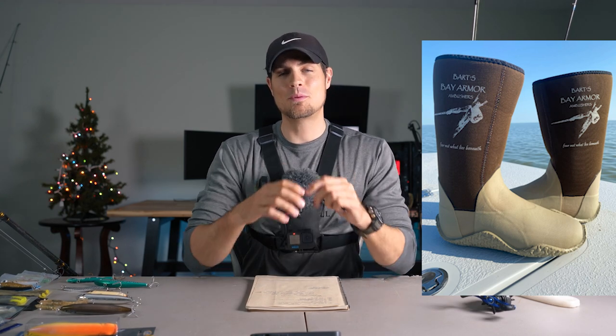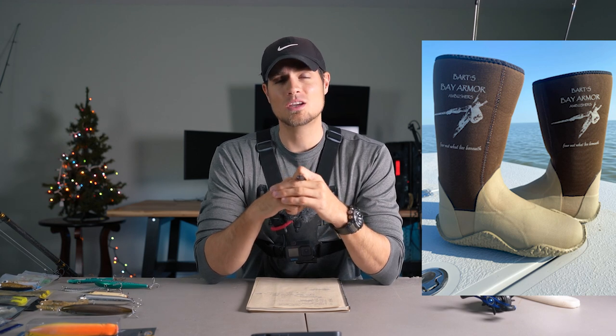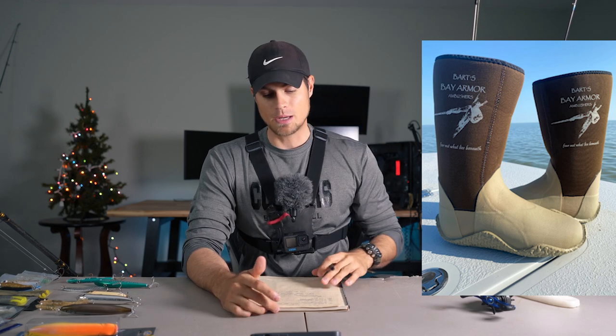Now, these are not plate armor boots, so I think a stingray, if it hit you just right, and if it was a big enough, powerful enough stingray, it could get through. But let me tell you, it's a lot better than nothing. And the good thing about them is they're super comfortable as any other wading boot. And that's what I really like about them.